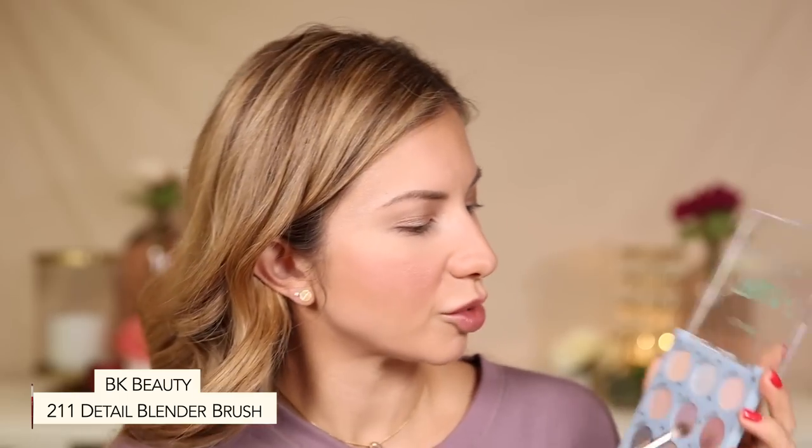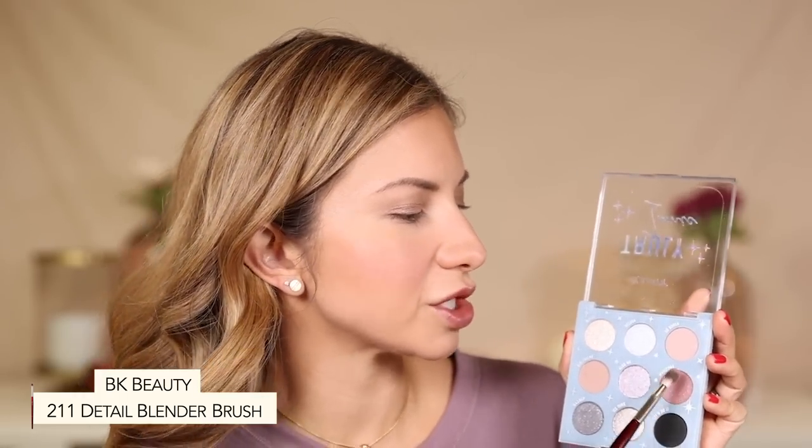I'm gonna go in, what do I wanna do? I don't really wanna mess this up. I'm gonna go in with this little shade right here, Mariposa. And I'm gonna put a tiny bit of that in the outer corner of my eye, not much. And I'm gonna take the new BK Beauty 211. I'm obsessed with this eyeshadow brush. It's a tiny little perfect crease brush. I'm just gonna take a little bit. And we're gonna pop that right here on the outer corner, just to give a little bit of a purpley vibe to this eye.